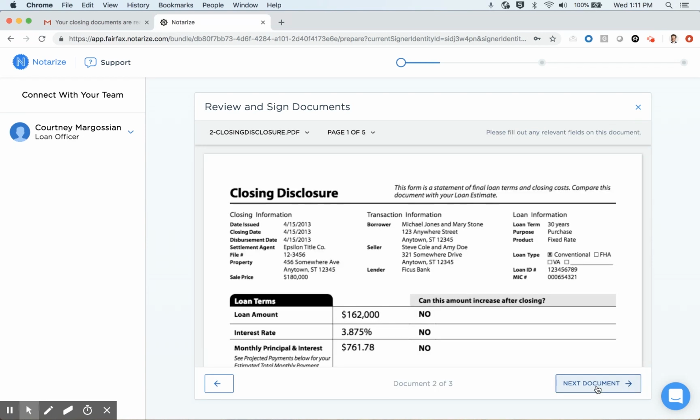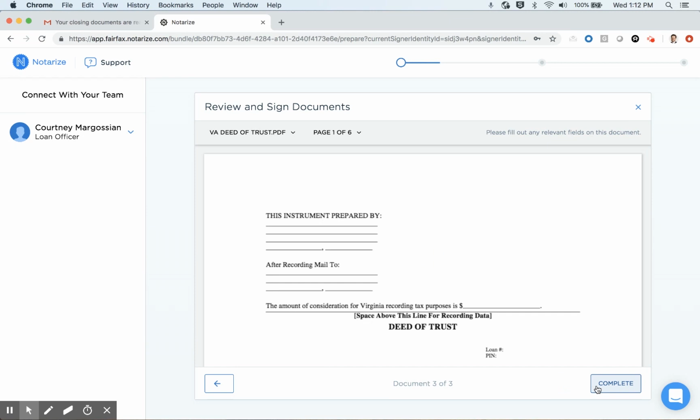So I can still review these documents. Of course, if I have a question about my deed of trust, I'm able to do that, but I just can't sign everything just yet.